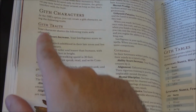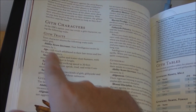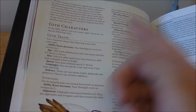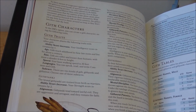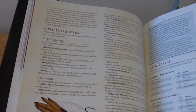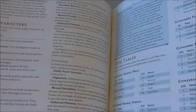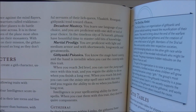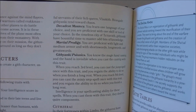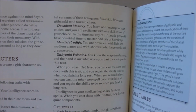So you've got your Gith basic traits. As a basic Gith, your intelligence score goes up by +1. You can speak Common and Gith, and then you choose your subrace. Your speed is 30 feet, and that's pretty much it for that. But the Githyanki get a +2 increase to their strength. They get the Decadent Mastery. It says you learn one language of your choice, and you're proficient with one skill or tool of your choice. In the timeless city of Tunarath, Githyanki have bountiful time to master odd bits of knowledge.